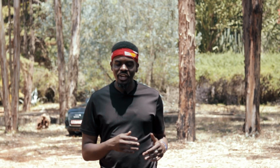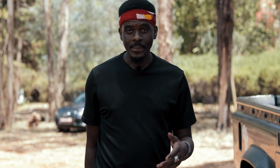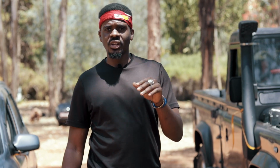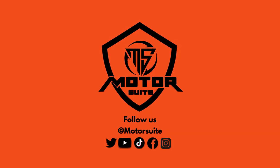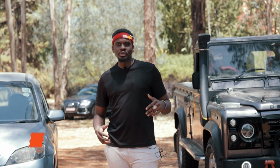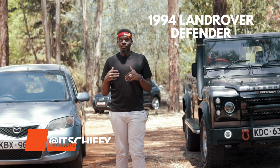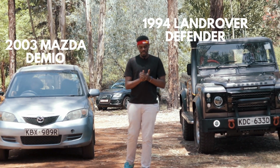So guys, it's not every day sleek cars, luxurious whips. Sometimes we're going to take it down to earth, but a little bit more in tune, a little bit natural. Today with me, we've got a delicious Defender. It's a Defender 90. And on my right, I've got a 03 Mazda Demio. This is my baby, okay?